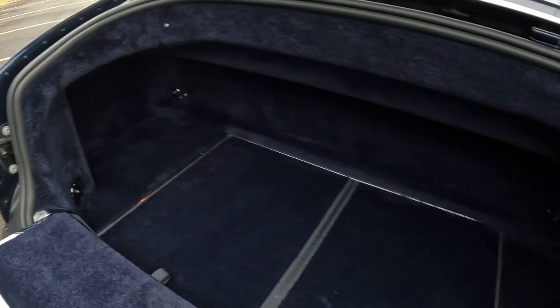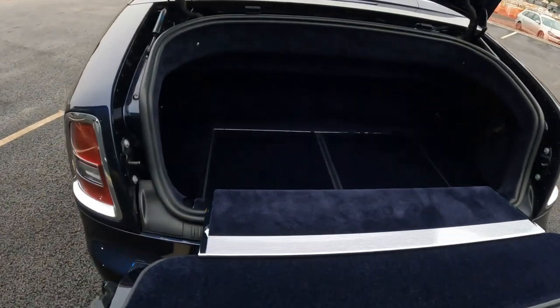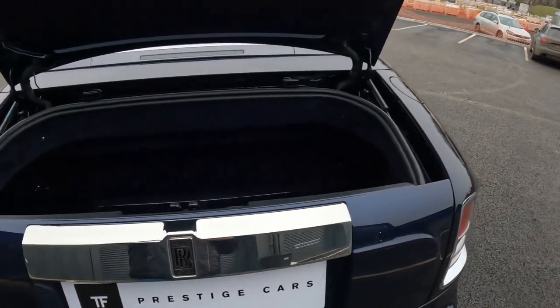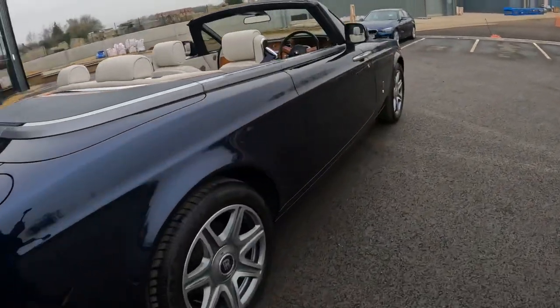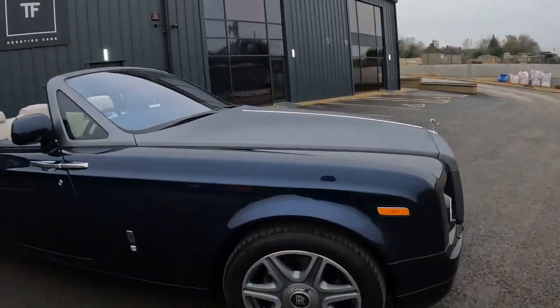As you can see, the condition of this is exemplary. I'd use words like that when we're selling Rolls-Royces. So there you go. Full details, full spec, all on the website.